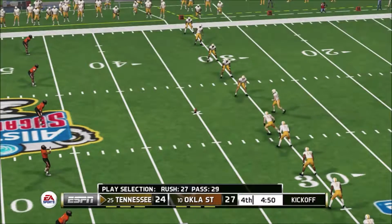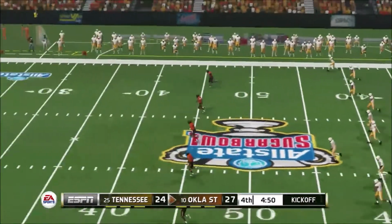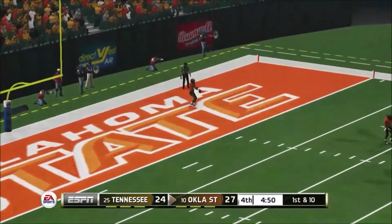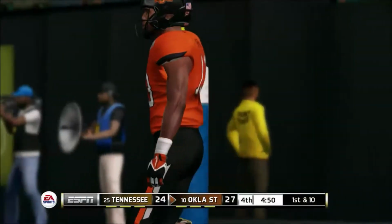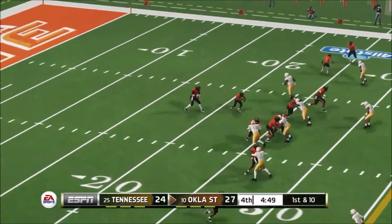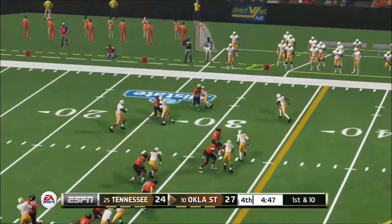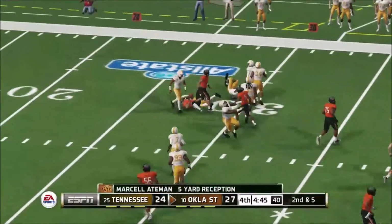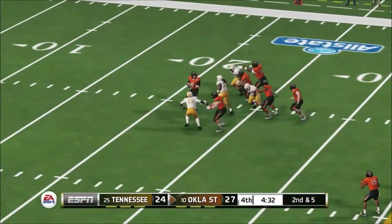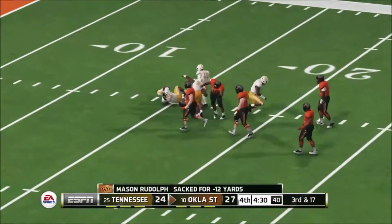Ready to kick this one off. He kicks it off, and he got all of that one. And it goes into the end zone, down for a touchback. Yeah. Easy. Fires out to his receiver, and he's tackled at the 30-yard line. And they bring him down for a sack on the play.